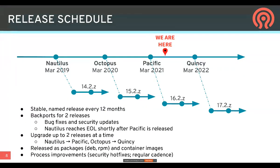So for example, Nautilus is reaching end of life right about now that Pacific is out. We just did a security bug fix release a couple weeks ago. We're going to do one more stable release for Nautilus, then it'll be done. But you can upgrade 2 releases at a time, so those Nautilus users can upgrade all the way to Pacific, 2 years newer. And so on.